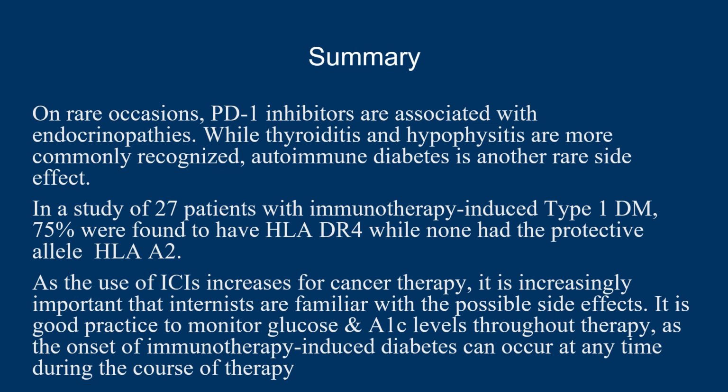So at the end, I wanted to say that these effects are rare, but in a study of 27 patients who had type 1 diabetes mellitus related to immunotherapy, about 75% of them had HLA-DR4, and none of them had the protective allele HLA-A2. So this could be used to know which patients are not good candidates for this immunotherapy, and this way we could avoid such a devastating side effect.